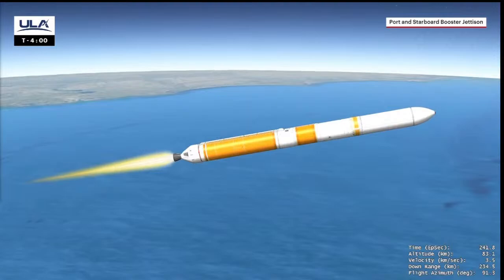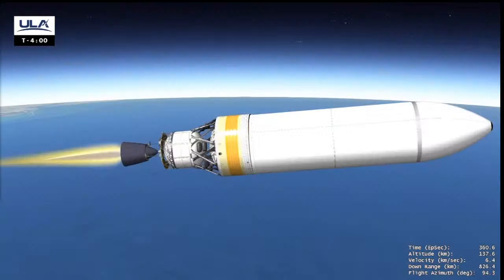Following jettison of the center booster, the Delta Cryogenic Second Stage, or DCSS, main engine ignites. During ascent, NROL-70 is protected inside a 5-meter diameter metallic payload fairing. After traveling through the densest part of Earth's atmosphere, the payload fairing is jettisoned. The Delta IV Cryogenic Second Stage carries the last payload to launch on a Delta IV rocket to its final orbital destination, where it will begin its national security mission.